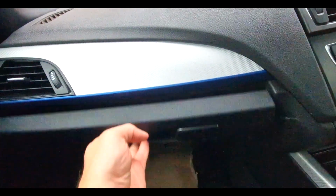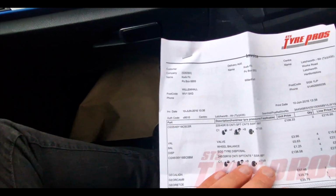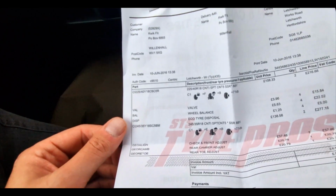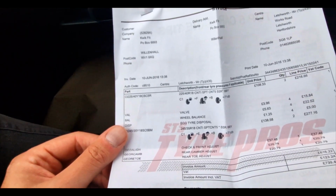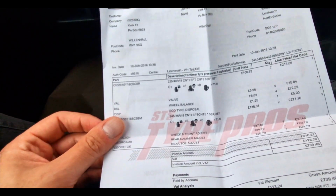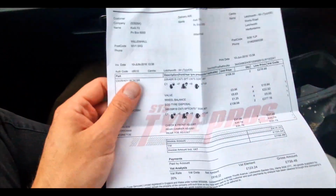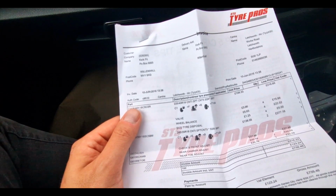So what is the piece of paper? Probably like MOT, isn't it? Normally. Let's have a look. It is 2016 to say that the tyres were done. Jeez. 739 quid. What's she had done? 2 tyres. Oh no, 4 tyres, 2 at the front, 2 at the rear. Rear toe adjustment, rear camber. Wow, £739. Expensive. And that was pretty much a year after he got it. That's quite something.